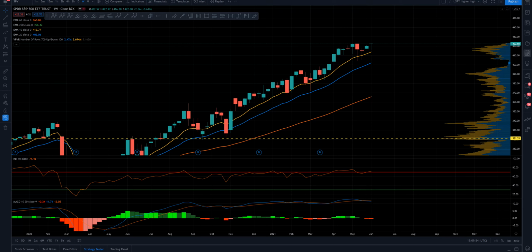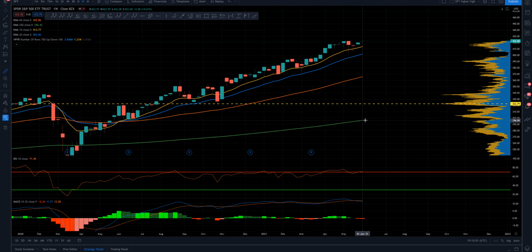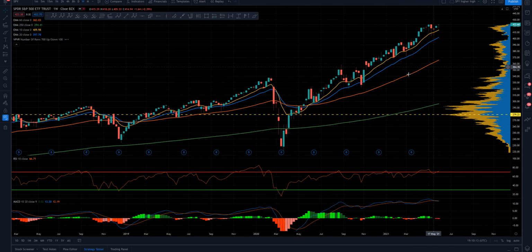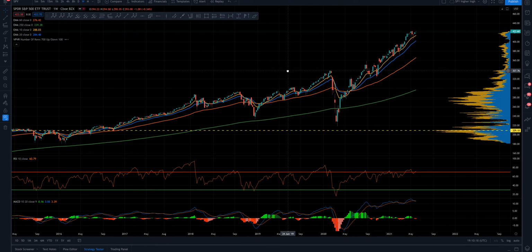Still above the 10, 20, 62, 250 exponential moving averages. Long, long way away from our 250 now on the weekly time frame. Getting on for 30%+, maybe. I haven't actually checked. As of Friday's close, it's now 42.33%. So this is a pretty huge gap between our long-term moving average on the weekly time frame and price.